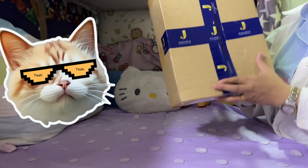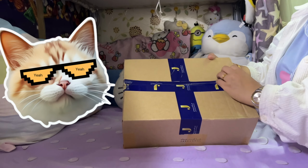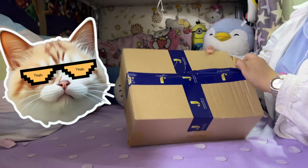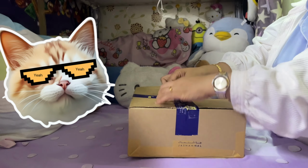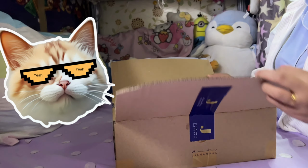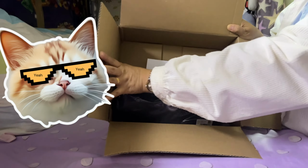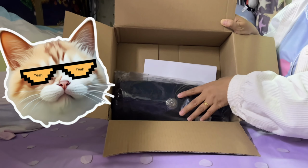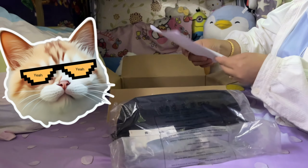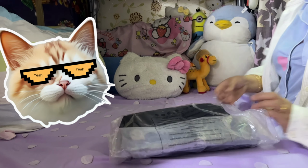For today's video, we're going to unbox and review the Kipling Aras small shoulder bag from Joshon Mall online. The regular price of this Kipling Aras shoulder bag is 429 dirhams.